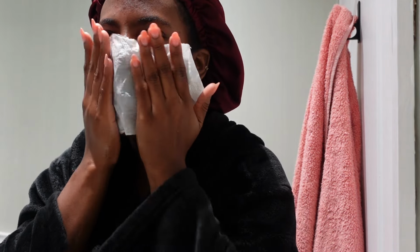I prefer this because I don't have to worry about any bacteria being left on hand towels or any body towel that I'm using. And I dispose of it. It's very simple. And then I'm going in with my rose water toner.